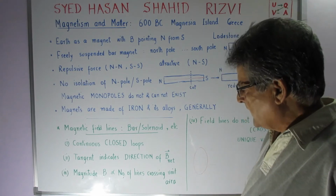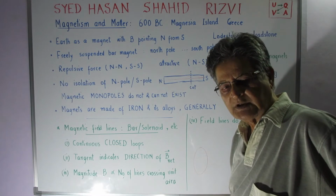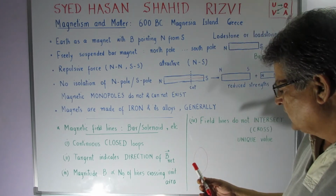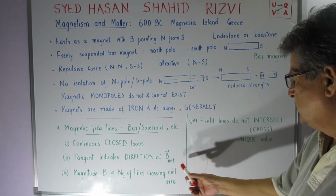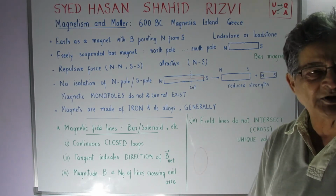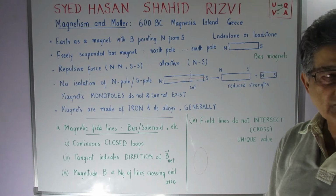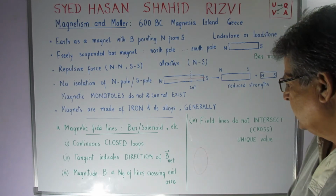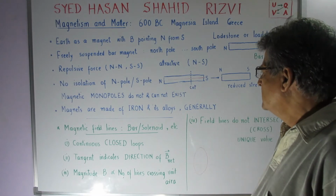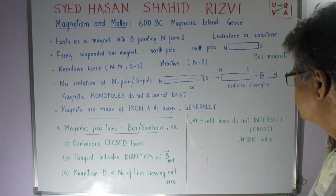Where the strength of the magnetic field is less, there the number of lines which cross the unit area becomes less. Okay, so the density of lines of field indicates the strength of the magnetic field.